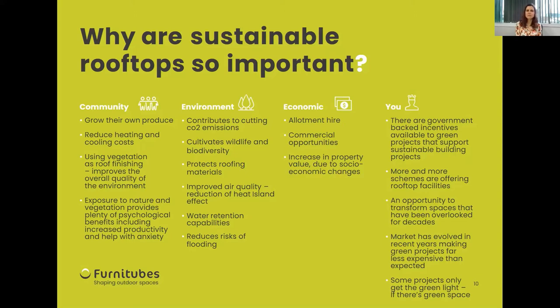And it's really an opportunity, if it's a new build, to offer it and have some great ideas on design. It could be that it's an old space that could be completely renovated to suit a garden. And the market's evolved in recent years, so it's making green projects not such an unusual, expensive project. Whether it's companies like us that provide furniture and hard landscaping products specifically for rooftops, or contractors who really specialise in rooftop projects, it's become much more accessible to have a rooftop space available.